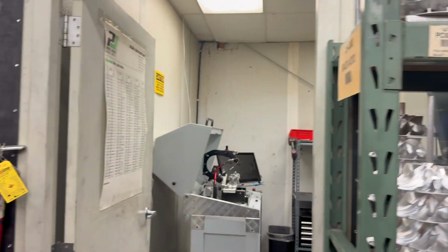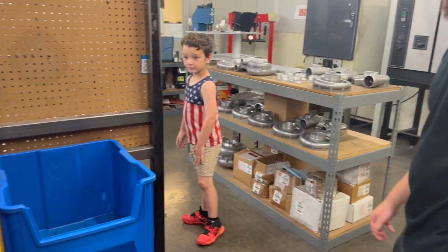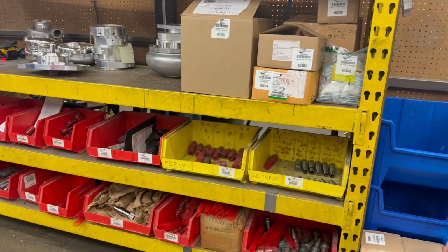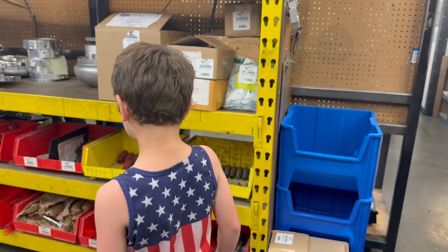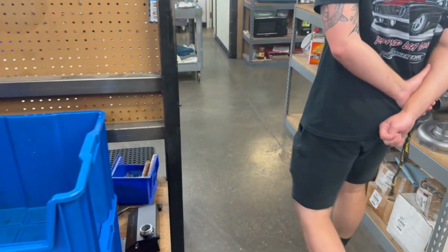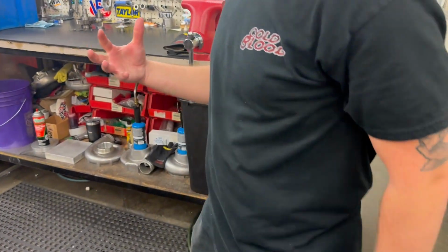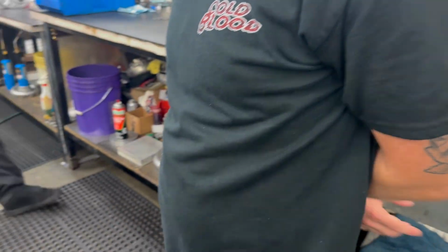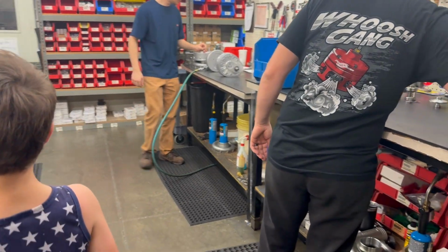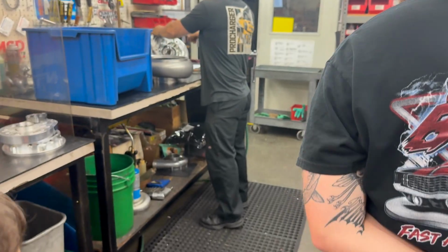Wow. Can we go through some of the finer items that go into one of your units, like the bearings and the seals? Some of it is a little proprietary. We do keep certain things. If there's anything that can't be shown, absolutely let us know. I mean, we can watch. Yeah, it looks like maybe there's a unit getting serviced over here.